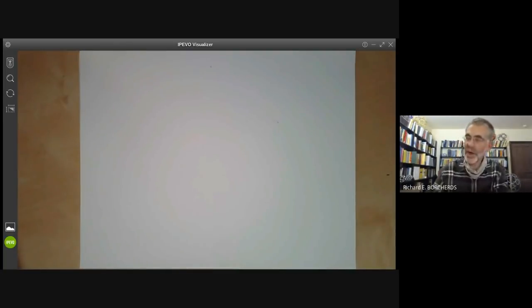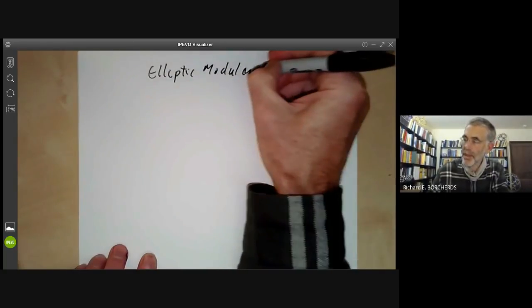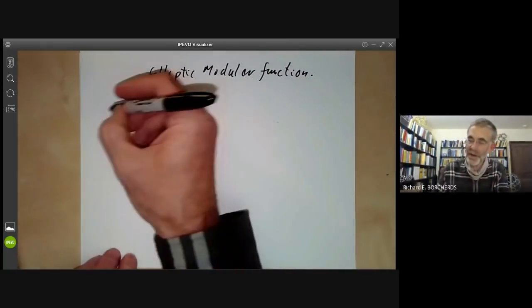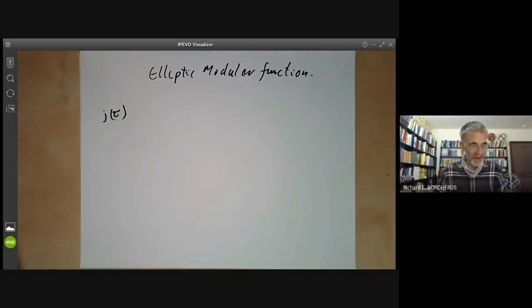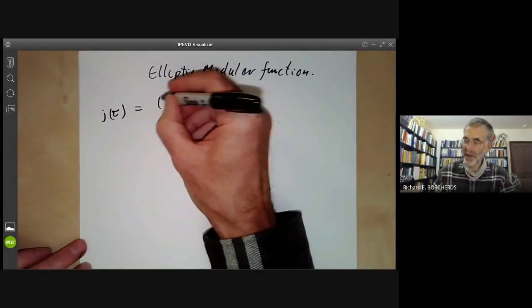So what's the explanation for all this? Well, this is related to something called the elliptic modular function. And I'm going to give you the definition of the elliptic modular function. And I warn you in advance, the definition of the elliptic modular function kind of looks like a hoax. It looks like some random nonsense thought up by somebody who was either trying to play a joke or had no idea what was going on.